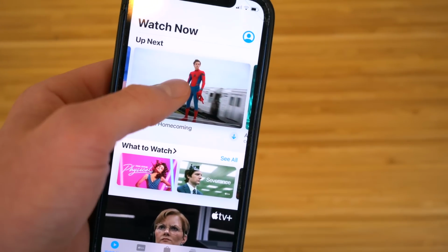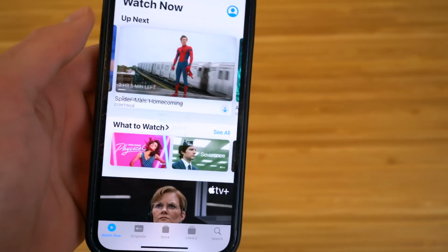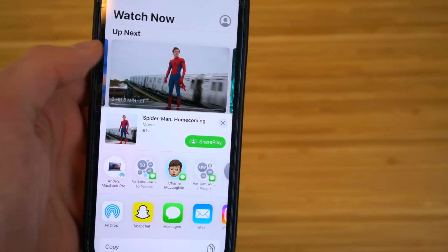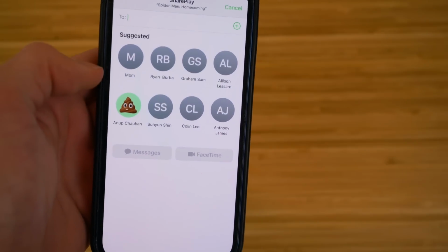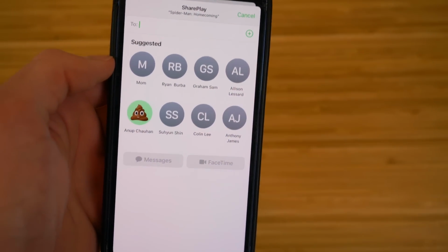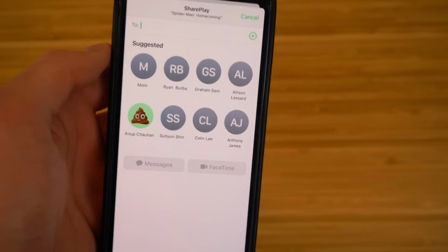So all you have to do is just hold down on this movie or whatever you guys want to share. Then we can click the option share right here. And then now we have the option right here where it says share play. So this is super cool. I'm going to click share play right here. And now we have the option to share that with any of our contacts we want. So I want to share it with my mom or my friend. I can just type that in. And now we can either FaceTime or text about that movie while watching it at the same time.